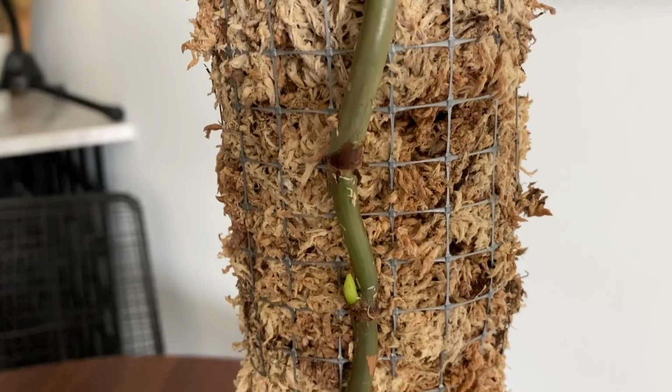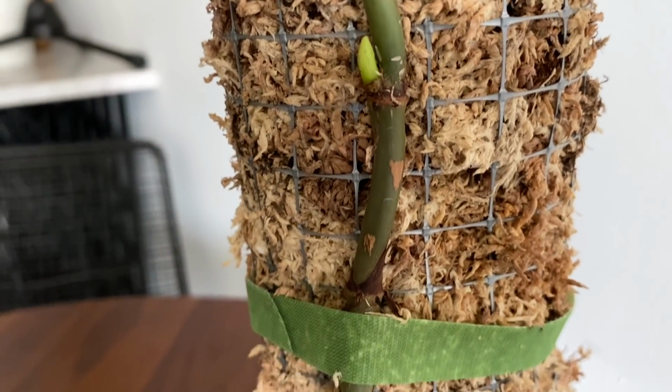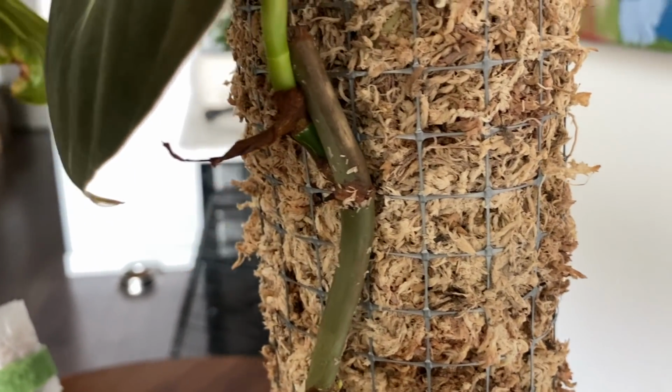Now, what happened to the mother plant when I removed the section I was air layering is it forced it to wake up its dormant nubs that you guys can see here. These are typically located just above the node, and normally they're inactive, right? But when you remove the section where they focus their energy to grow, it forces them to wake up, and that's what it did here at the top. You guys can see there's a new leaf right here, and this came from a new inactive growth point that eventually sprouted out this past couple months. So that was really exciting for me to see.